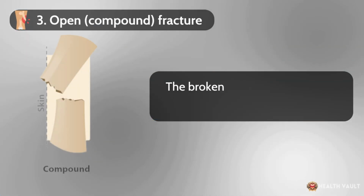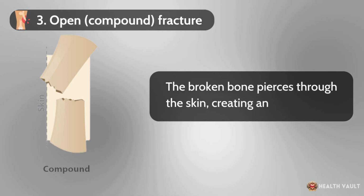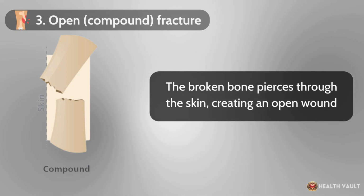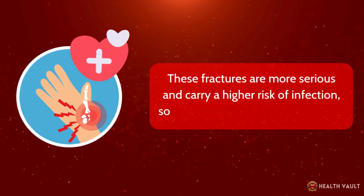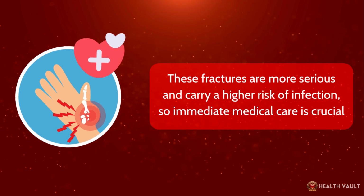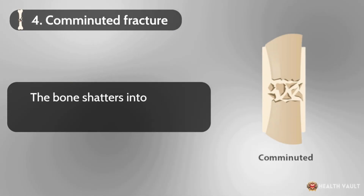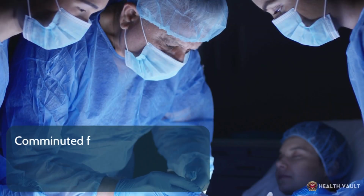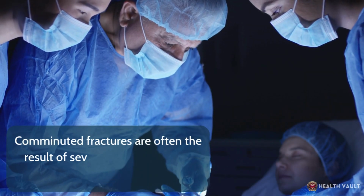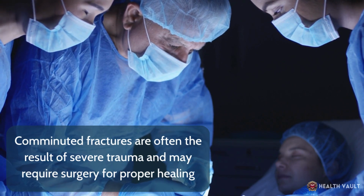Number 3. Open or compound fracture. The broken bone pierces through the skin, creating an open wound. These fractures are more serious and carry a higher risk of infection, so immediate medical care is crucial. Number 4. Comminuted fracture. The bone shatters into 3 or more pieces. Comminuted fractures are often the result of severe trauma and may require surgery for proper healing.